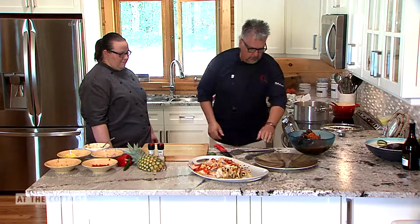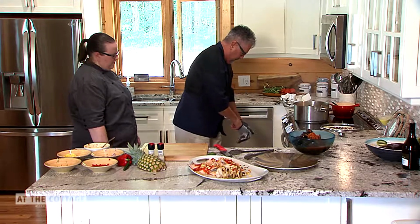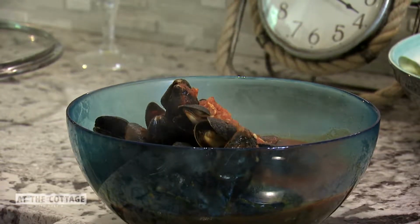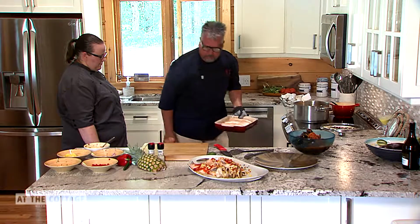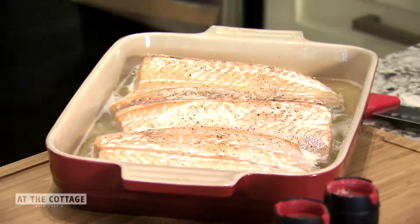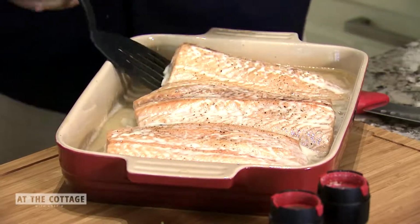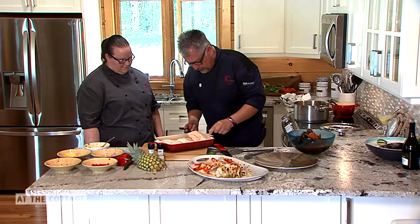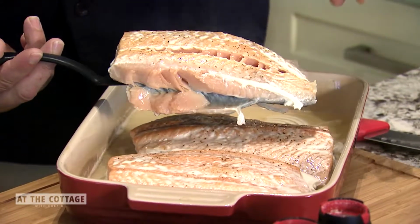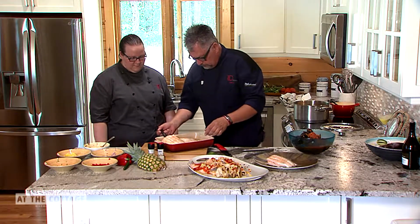Okay, salmon's coming out. Grab my little glove here. Oh, yeah. Again, beautiful Atlantic salmon. It has a little bit of the fat marbling through it, which we love. And take that out. Oh yeah. Still a little bit of medium in the middle. And as you're taking it out, don't forget it's steaming, it's still cooking.